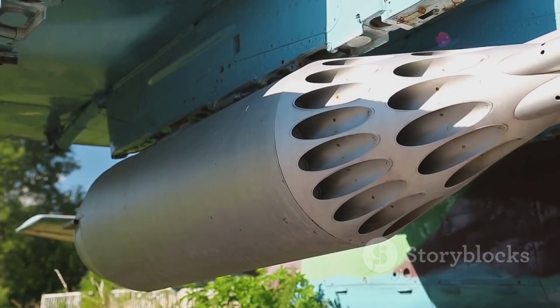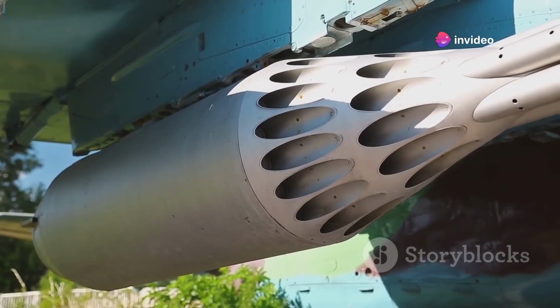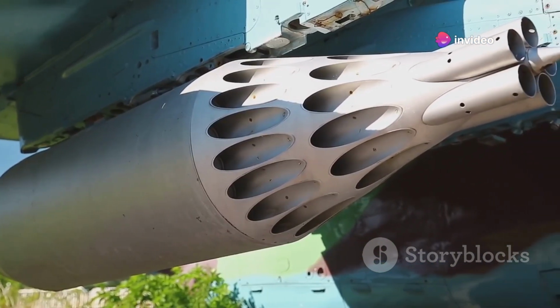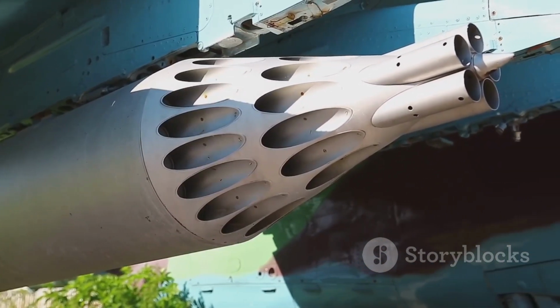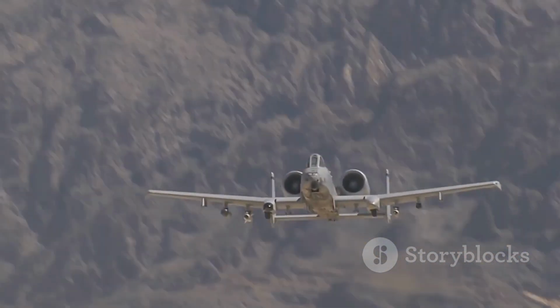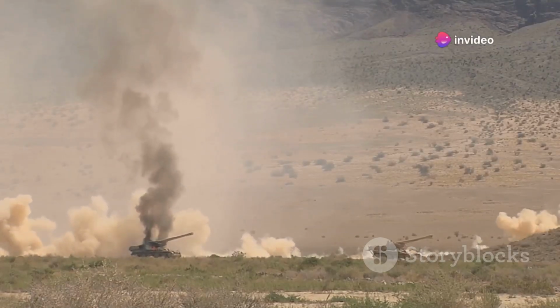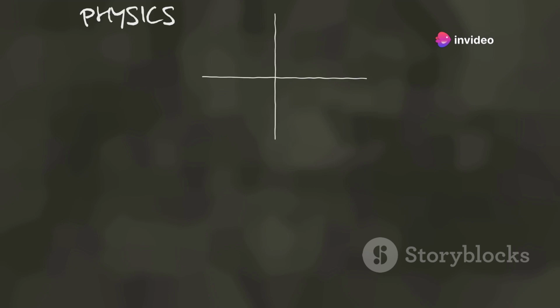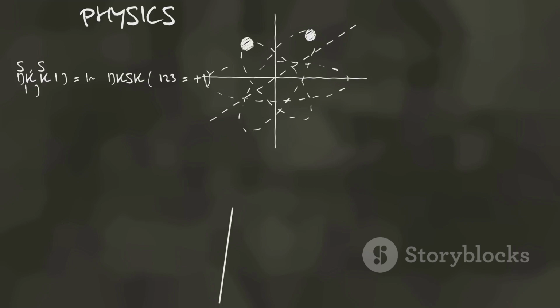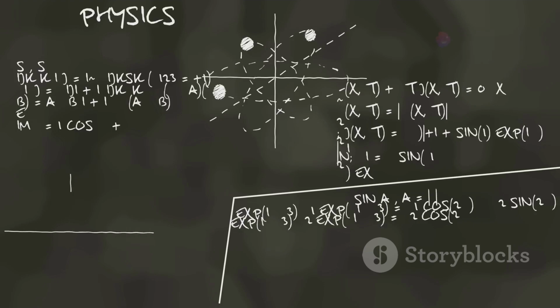Okay, so the GAU-8 packs a punch. This isn't just any gun, it's a 30mm rotary cannon capable of firing 3,900 rounds per minute. That's a lot of firepower. But can it really slow down, or even stall, the A-10? This question has intrigued aviation enthusiasts and engineers alike for years. Here's the physics lesson, folks. Every action has an equal and opposite reaction. This principle, known as Newton's third law, is fundamental to understanding how forces interact.